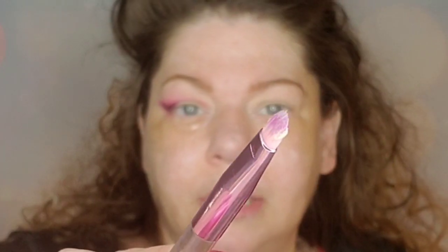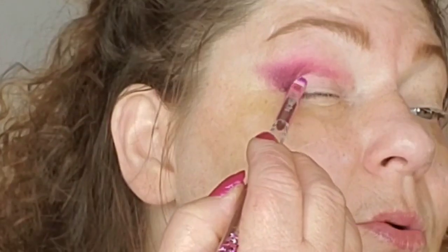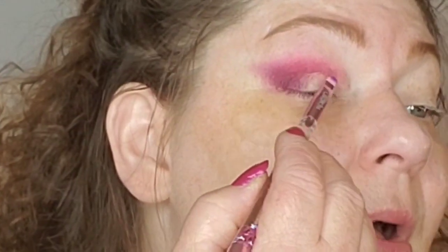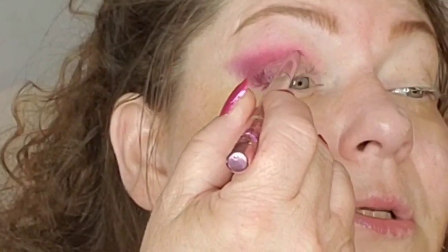As you just get a little on your brush like this, and you go ahead and push this. Now, I'm going to be a little precise with it because I want to give the illusion of a cut crease, but without actually doing one. I have hooded eyes, guys, so I'm always going to get some transfer up here with whatever shimmer, so I always bring it just a little bit up.